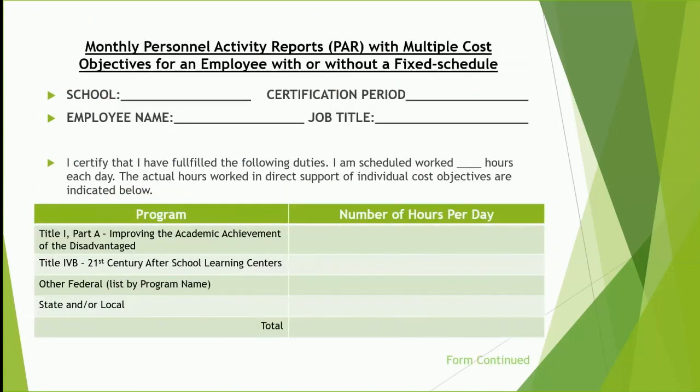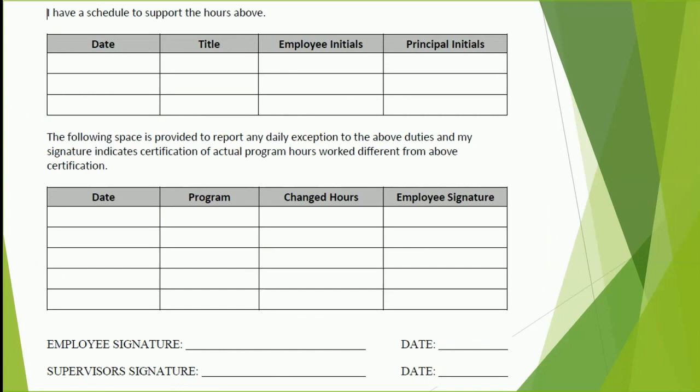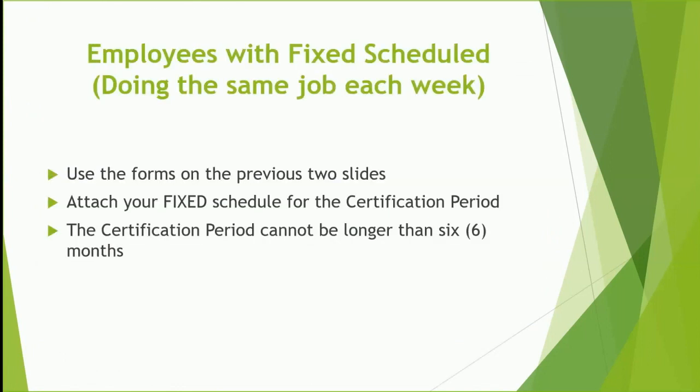Okay, a monthly activity report is basically the same stuff. You have to put the name of your organization, your time period, your employee name, and your job title. And you're going to keep track of basically what you work every day and the hours that you put in. Date, titles, everything you need. For an employee with a fixed schedule doing the same job each week, use the previous form on the previous 2 slides and attach your fixed schedule for the certification period. And it can be no longer than 6 months. So you'd still have to do it every 6 months or when your schedules change.